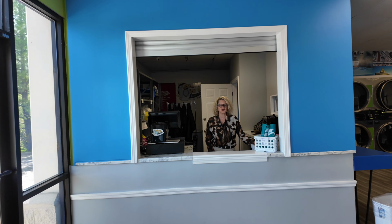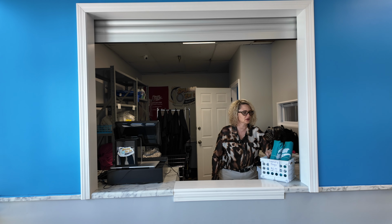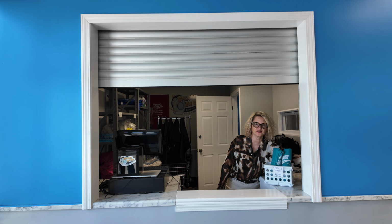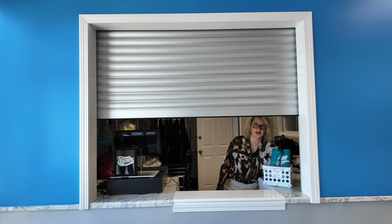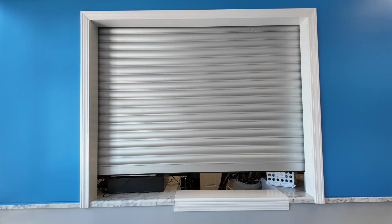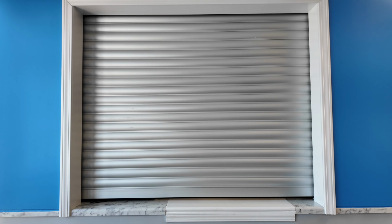shift. One of the changes that we have made to all of our stores, you'll see we've added a garage door that is easily lowered when we don't have an attendant available or on a holiday. Or if the attendant's late, the doors will open and the customers can still do self-serve.